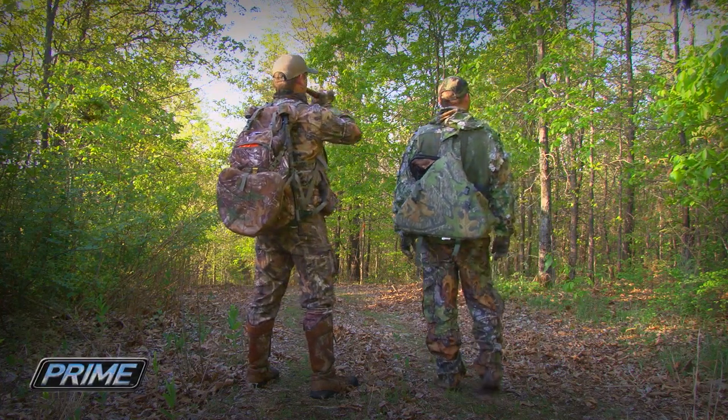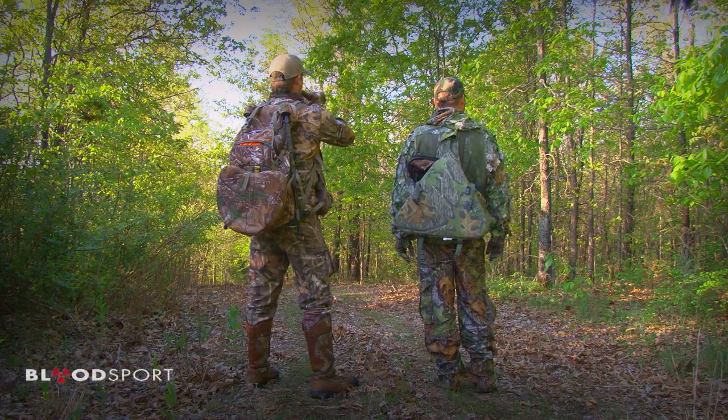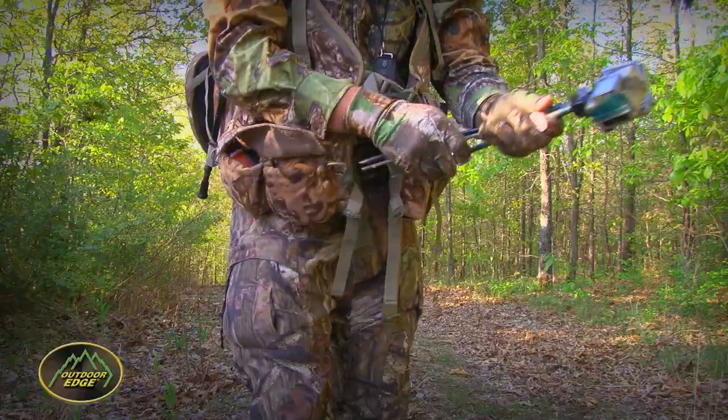They kept on prospecting and soon after heard another tom gobble. They moved quickly to a good setup by this tom and started calling to him.